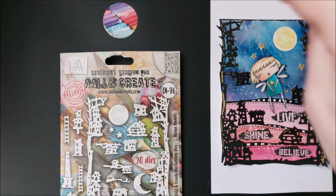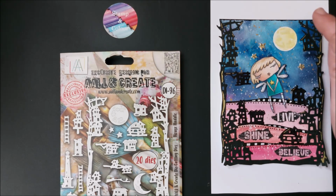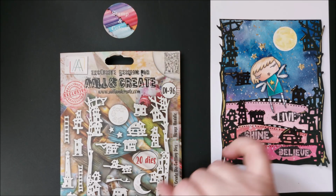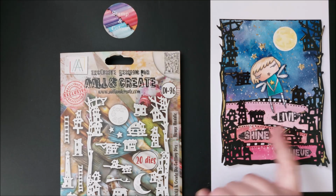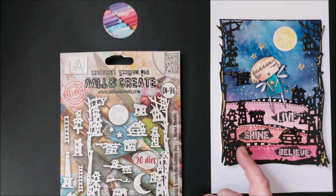And I pasted my frame on watercolor paper once the background was done, obviously. Une fois que le fond était fait, bien évidemment. Donc, pour le fond, j'ai utilisé des aquarelles. So the background was done using watercolor. And I added a bit of doodling. Et donc, j'ai rajouté un peu de doodling hyper simple pour faire comme des collines. I wanted sort of hills in my landscape.